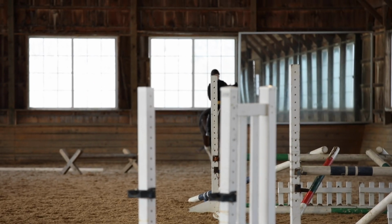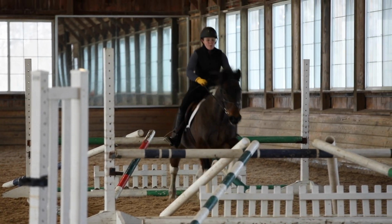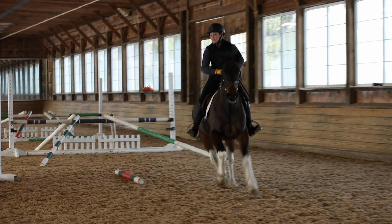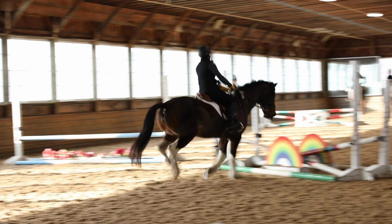And now we're going to go through the combination in one direction. We'll do a roll back over a small oxer, and then we will change direction and take on the combination going the opposite direction.